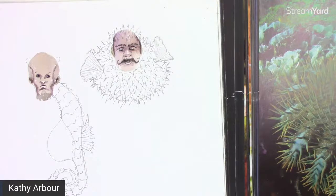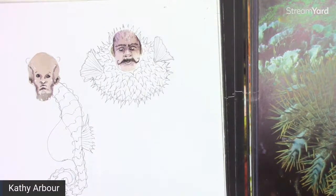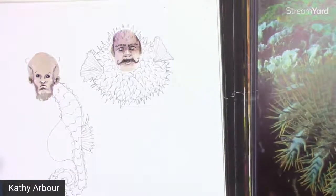Hey Kim, what do we have going on here? We are making a pufferfish out of the head. We're making some creatures for Mermay. Why not?